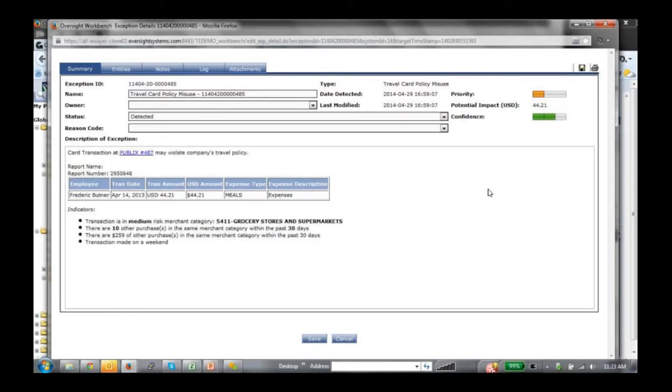Even the whole pattern is roughly $300, and it's not that many dollars. So at the end of the day, the question is, is it material? It's not material, but it still indicates a pattern of behavior, and we need to understand it.